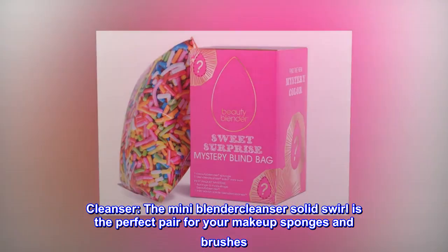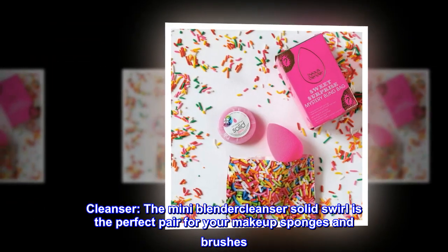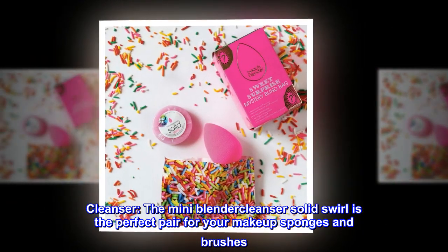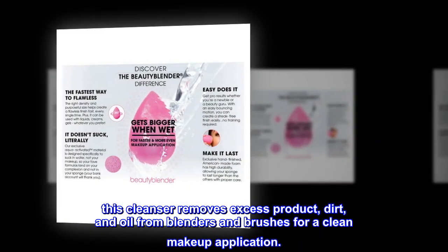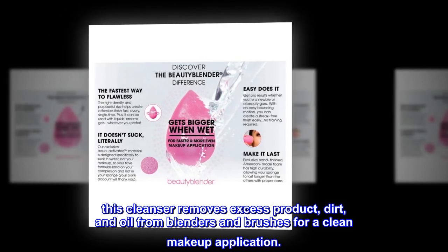Cleanser. The Mini Blender Cleanser Solid Swirl is the perfect pair for your makeup sponges and brushes. This cleanser removes excess product, dirt, and oil from blenders and brushes for a clean makeup application.